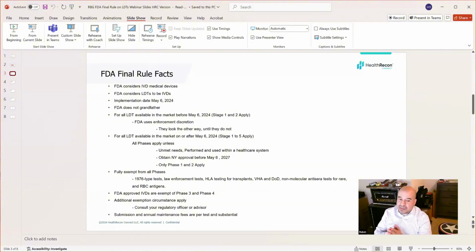You still need to comply with stages 1 and 2. You are exempt from stages 3, 4, and 5. And at any point, they can say, now everybody has to comply. So that is what enforcement discretion is. At any time, they can require those stages to be used. So it's not grandfathering. There's no such thing as grandfathering with the FDA. For any assay that becomes available to the market as of May 6th or after, all phases apply.